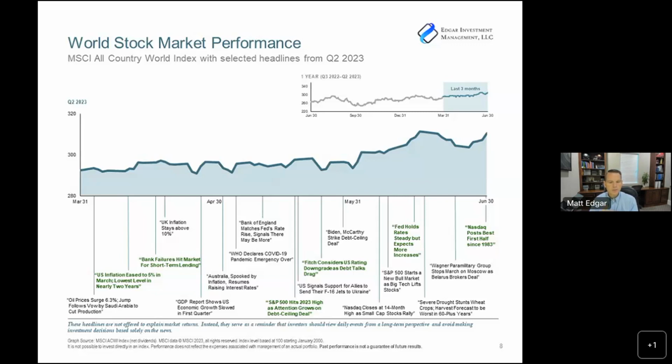We also saw, and this was in one of the earlier slides, that the Fed decided to hold interest rates steady, but they do expect more increases. We talked about the pause at the last FOMC meeting, the Federal Open Market Committee meeting. They did pause, but they did signal that they are ready to increase rates more. Now, there are a lot of investors out there that are maybe not taking the Fed at its word and are still thinking that they're going to decrease rates.